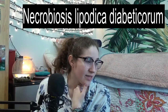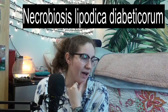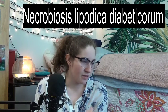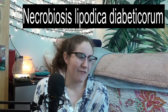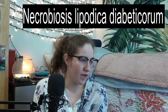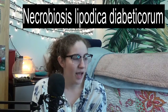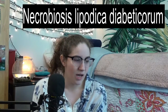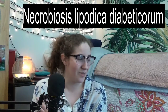Necrobiosis lipoidica diabeticorum. It's the same cause as diabetic dermopathy. This condition often starts as a dull red raised area, and after a while it can look like a shiny scar with a violet border. The blood vessels under the skin become easier to see, and sometimes the spots are itchy and painful. Sometimes the spots can crack open too, which does not sound good to me.